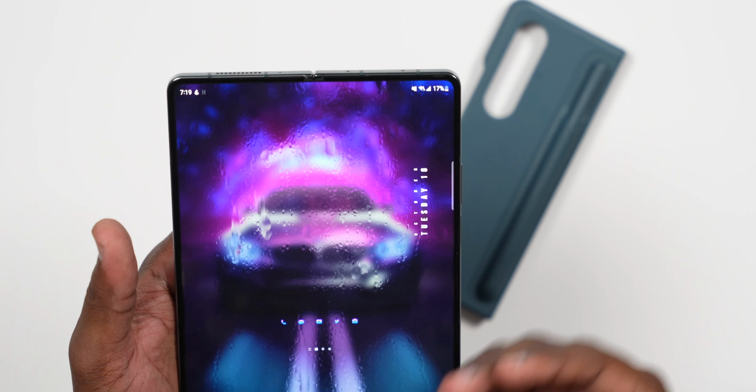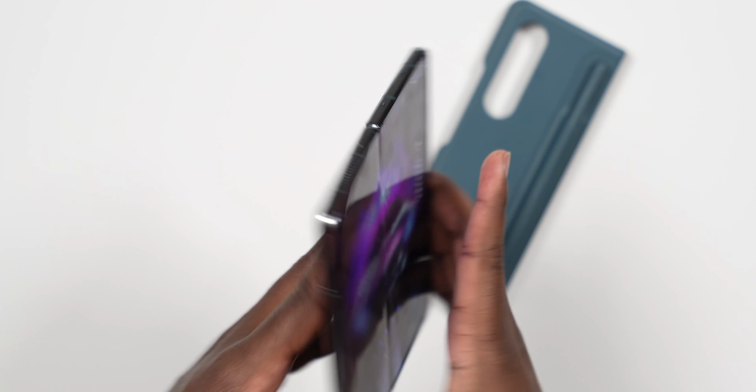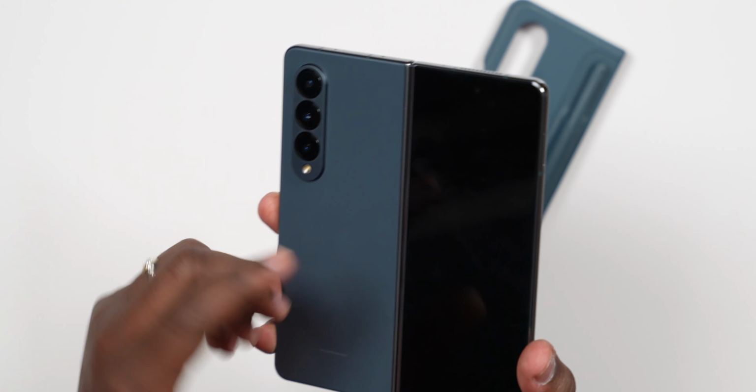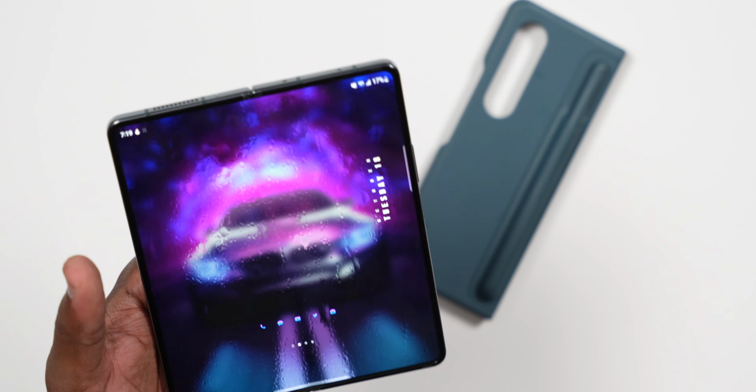I would say, with me actually using this phone with no case on it, and yeah, y'all already know I'm a rebel out here when it comes to that, and I know some of y'all are too, so let me know in the comments. But to me, y'all, I feel like it held up really good. I don't think I have a single scratch on this phone at all when it comes to the screens.